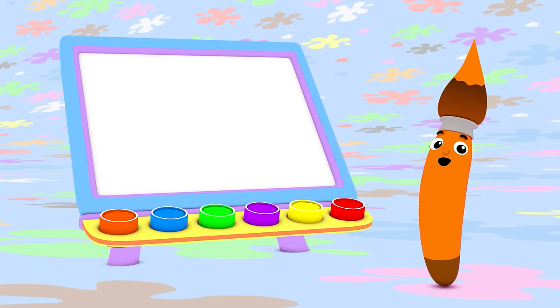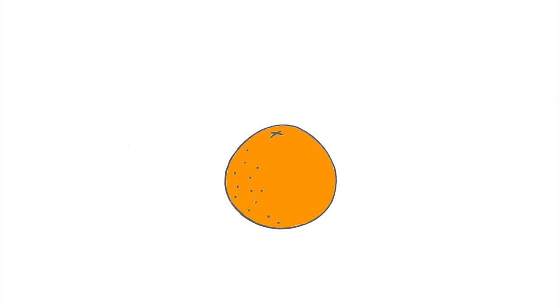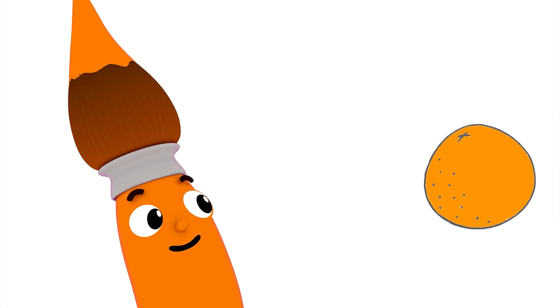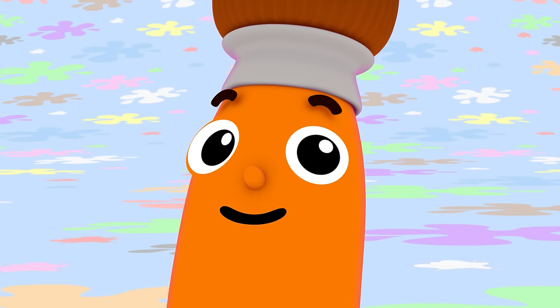You know what else you can paint with the color orange? An orange, of course. Oranges are a delicious fruit.